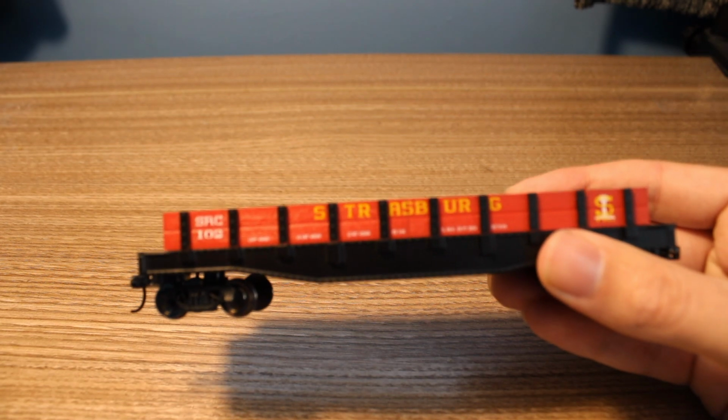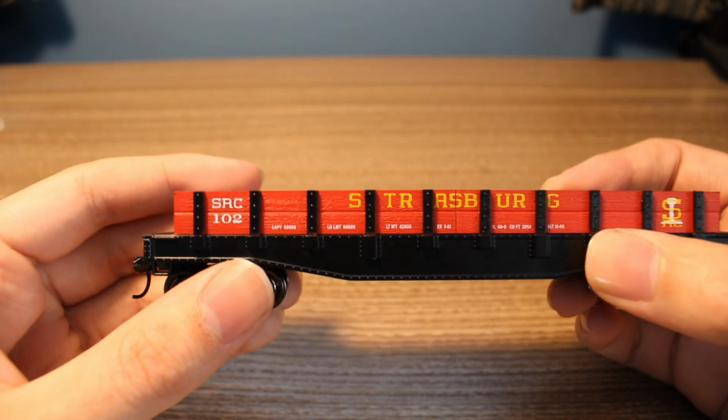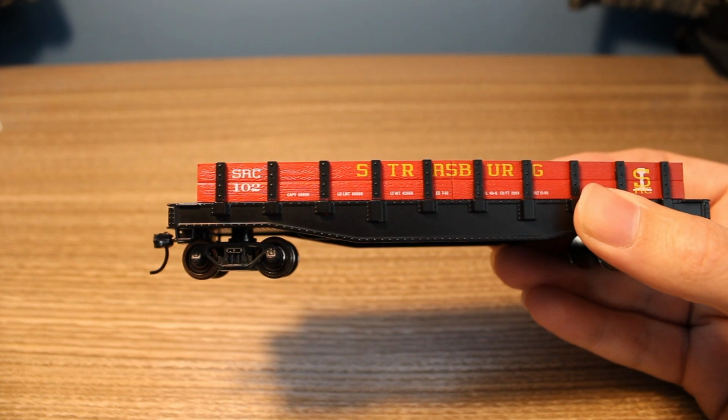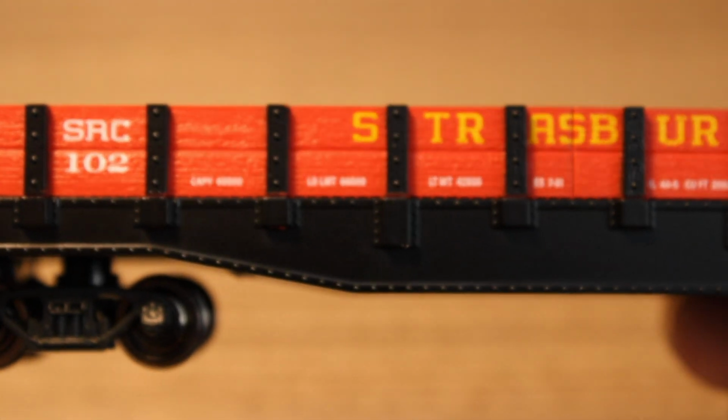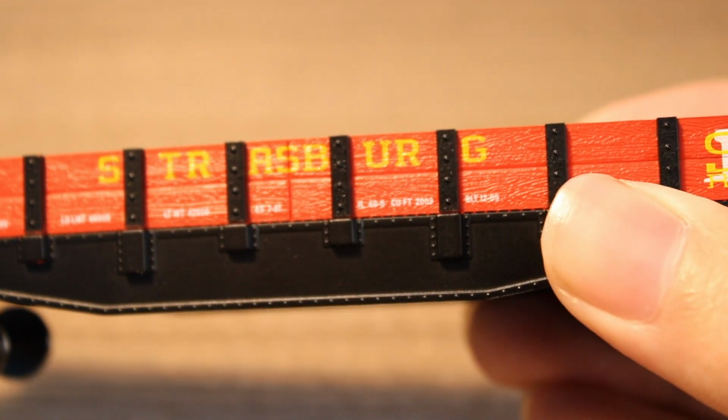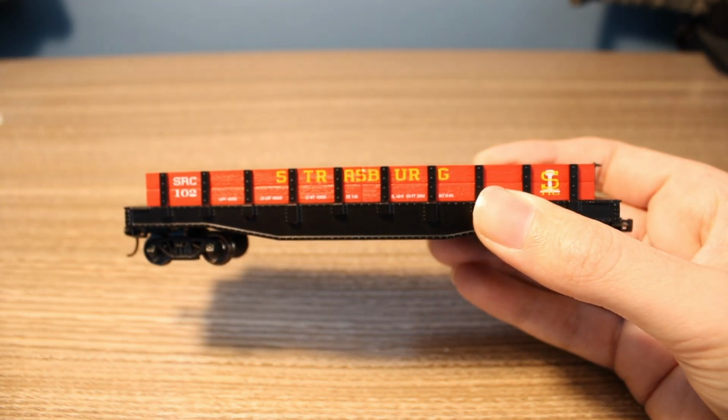Like I said before, the lettering is all applied super crisp. I'm pretty sure you can read all of that if you look close enough. Let me zoom in a little bit so you can get that. Yeah, it's all pretty legible. You can read it all.